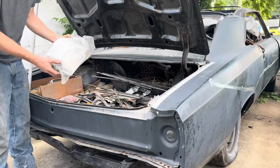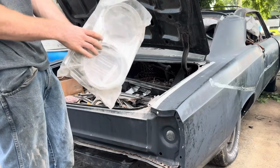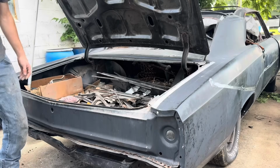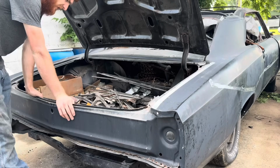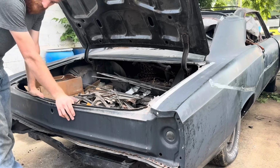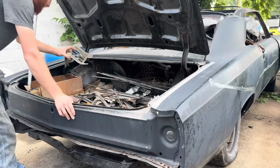Oh wow, look, the side pieces of the grill and the actual round bezels. I believe that grill assembly is very expensive. I was looking the other night, and I think that's an $800 grill assembly. Got the tail lights.